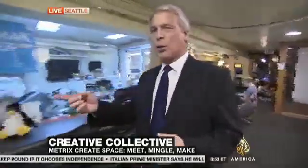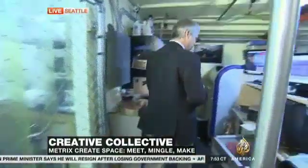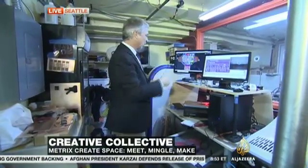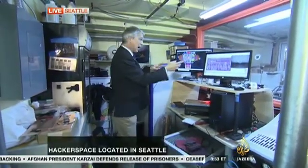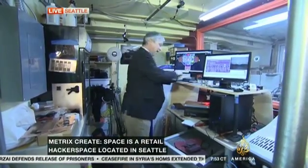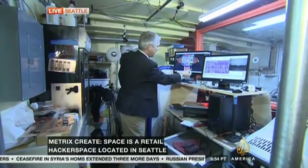And isn't it, what is the next big thing? We're back live at Metrix Create Space. Let's take another look at that proto laser, by the way, which is now available to the general public. It's a German machine called the LPKF. About 100 grand worth. You program in a design for a circuit board like this, you push a button, and in a couple of minutes, you come up with something like that. You see, there it is.